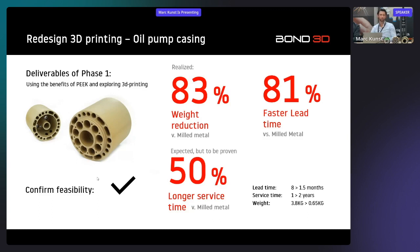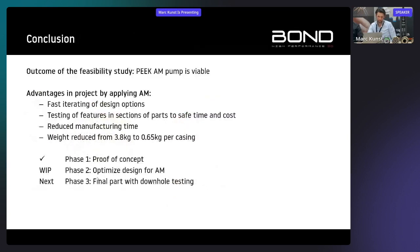But we're really looking to exceed expectations and take a next step and go for downhole testing, which is what we also have planned for next year if all goes well. So all in all, a pretty disruptive product. But like Harmen mentioned, if you take some of those guidelines that we described in mind, you can make the right choices to get to a functional end product in a high performance polymer like PEEK.